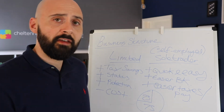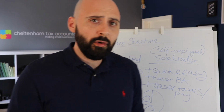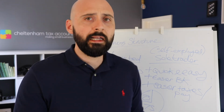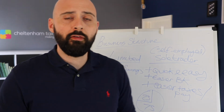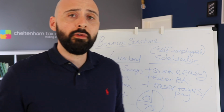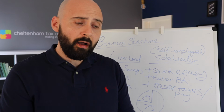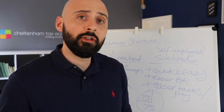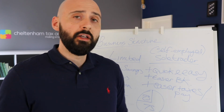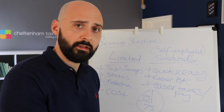So hopefully that's given you a bit of an idea of the different business structures. There are some other ones, but we're not going to go into detail on those, because it's not really that relevant. There's basically non-profit organisations. So you've got a community interest company, you've got a charity. So there are other structures, but for the purpose of this course, we're talking about people whose view is to make a profit. So generally, you're looking at whether to go self-employed or whether to start a limited company.